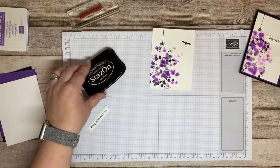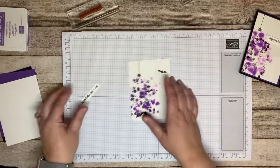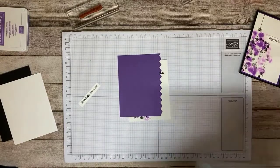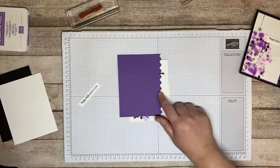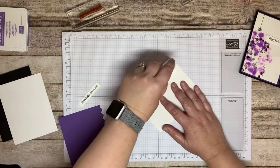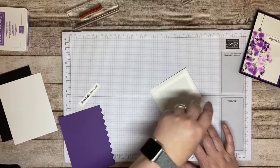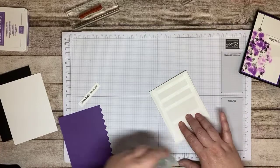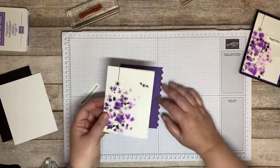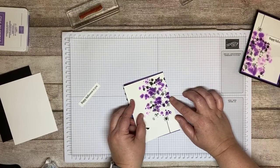And now we're going to take and attach this piece to a piece of Gorgeous Grape, and I used the basic border dies. I used the zigzag one to create that edge, just to give it a little bit more of a spooky look. All right. So then we will adhere this, and I'm going to put a little extra adhesive on this one, just because it is watercolor paper, and it was wet. So, all right. This is going to line up directly to the edge there. And then I'm just going to have a little border on the bottom and the top.